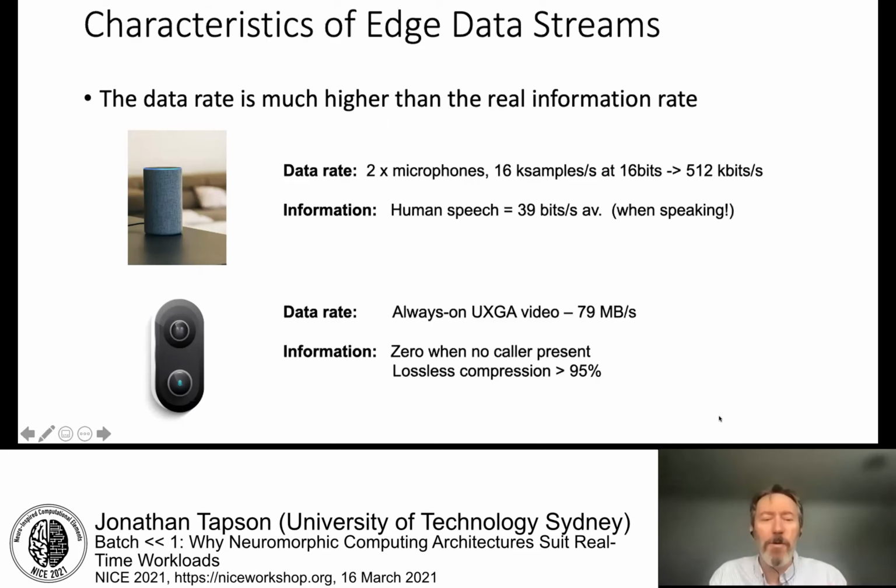And similarly, for a smart doorbell, it's even worse. These things are on full-time, 79 megabytes per second of video coming at you. And if there's no one standing in front of your door or nothing happening in front of your door, there's no information. The informational content is zero. So we're thinking about ways to close that gap or exploit that gap in a useful kind of way.